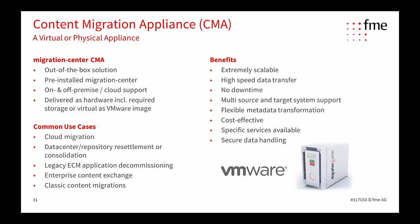And lastly, I want to mention we offer, from an FME perspective, Migration Center as what we're calling the CMA, or Content Migration Appliance. It's a virtual or physical appliance. It's a way of packaging our software. I just wanted to highlight that in this slide, and if there are any questions, we can field them towards the end.